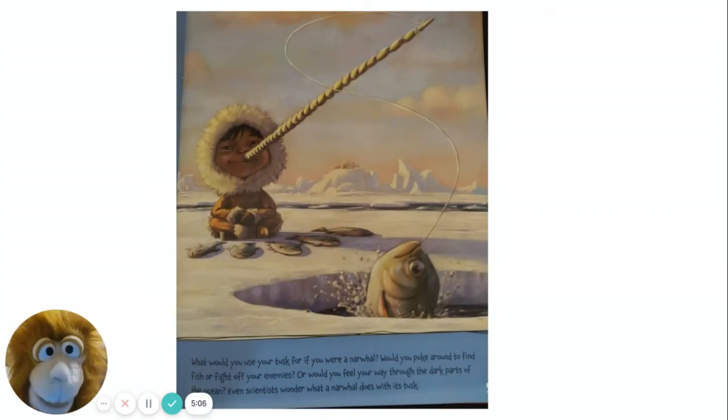Look at that. What would you use your tusks for if you were a narwhal? Would you poke around to find fish or fight off your enemies? Or would you feel your way through the dark parts of the ocean? Even scientists wonder what a narwhal does with its tusk. That's a tooth that turned into a tusk. Huh. You know what I'd do? I'd look for some bananas on top of a tree and I'd use my tusk slash tooth going through my lip to get some down from the trees. That's what I would do. What would you do?